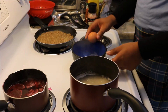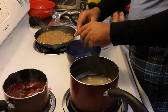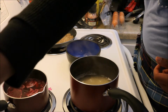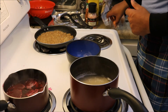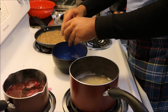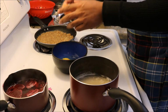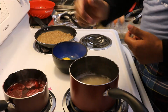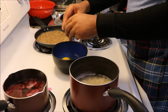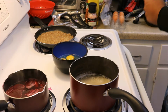Take this egg, crack it. Boom. You can tell this isn't my first time with eggs. And crap. A little hard, but came out good. And the third time was like a subject matter expert.